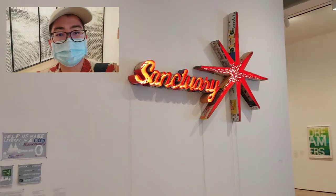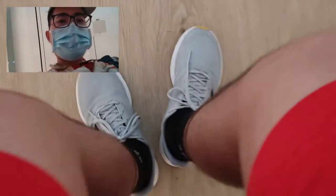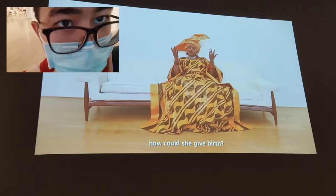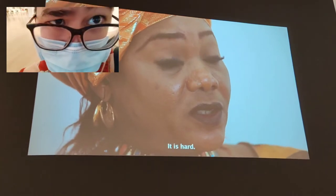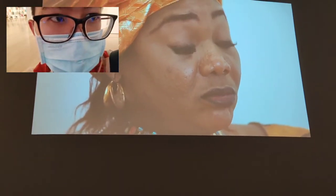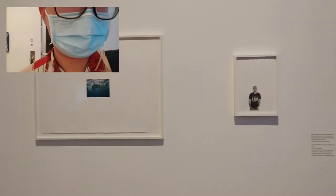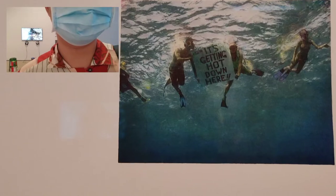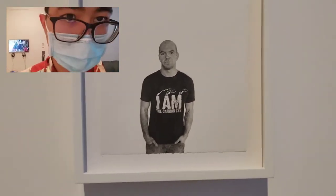Sanctuary. Migration is beautiful. It's my life in Africa. Life's hard. This is all about activism, environmental protection, and people's rights. It's getting hot down here. The ocean rise, climate change. I am the carbon tax. We all of us are.